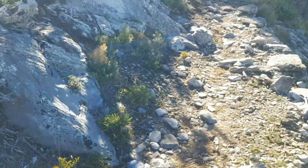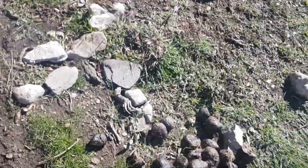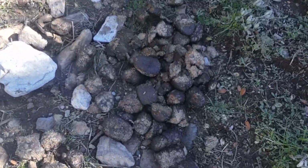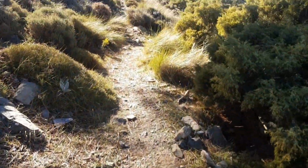So what they do is they go down into the valley there, eat all their grass, and then when they come up the mountain here and the atmospheric pressure gets too much, they just have to excavate the bowels just like that. And that's how I know it's about 1400 meters, probably 1418 I'd say right now, is when you start to see this kind of thing. You know that feeling you get in the aeroplane when you go up a little bit? Same kind of thing. It's getting more and more common. It's the altitude, I tell you.